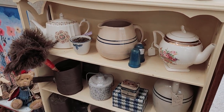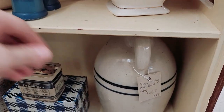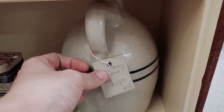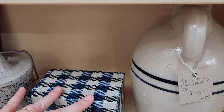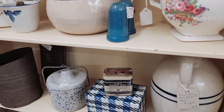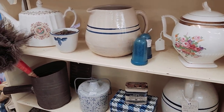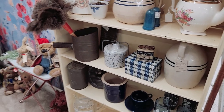I collect those striped Marshall jugs there, all of that stoneware. So I was definitely interested in checking that out. That one was $48 there though, so that's a little bit higher than I typically pay. I try to find them at estate sales or yard sales where I get them for a much cheaper price. But in this antique business, we're always trying to make a profit here.